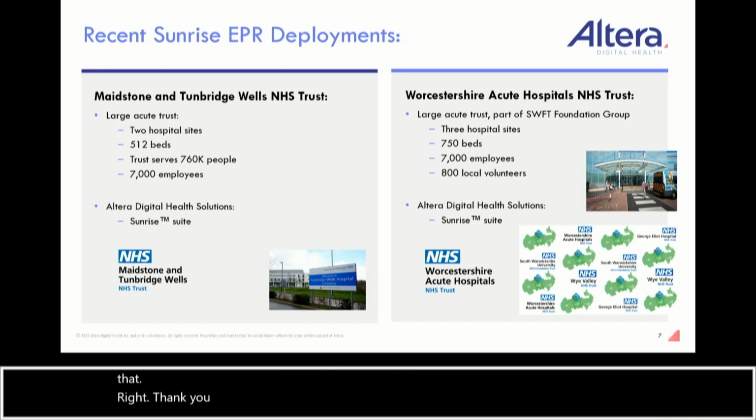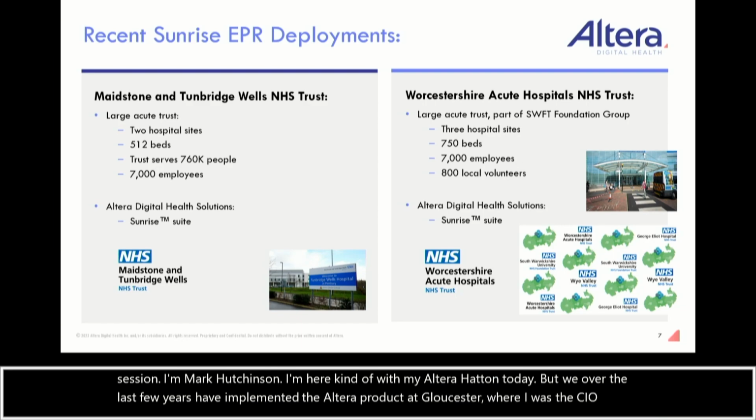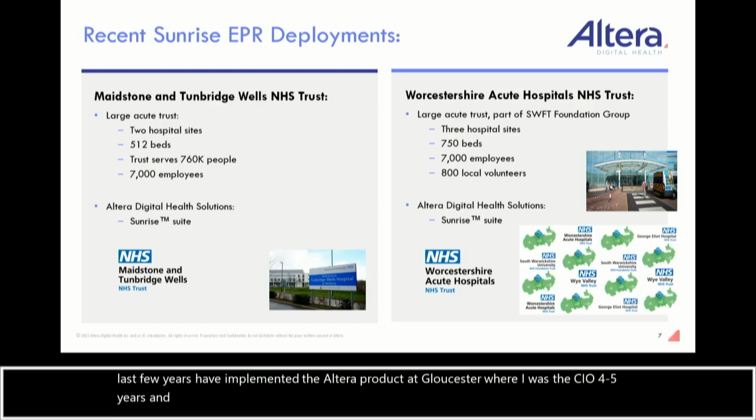Right, thank you. It's great to have you both here. Thank you for your involvement in this session. I'm Mark Hutchinson. I'm here with my Altera hat on today, but over the last few years we have implemented the Altera product at Gloucester, where I was the CIO for 5 years, and we'll perhaps also reflect on some of the things that we, between us, learned across all three of those organisations.